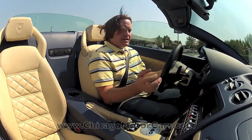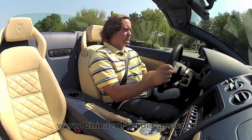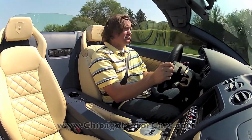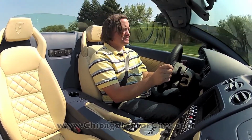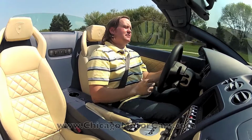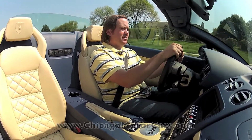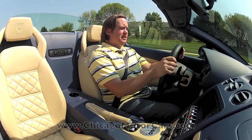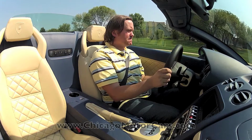Dual power seats, and they're heated at that. You got heated seats in a Lamborghini. How about that? Listen to that sound of that V10. Speaking of V10s, 5.2 liter V10, 552 horsepower, 6-speed E-gear that goes to the all-wheel drive system, which is seamless. It's full-time four-wheel drive.